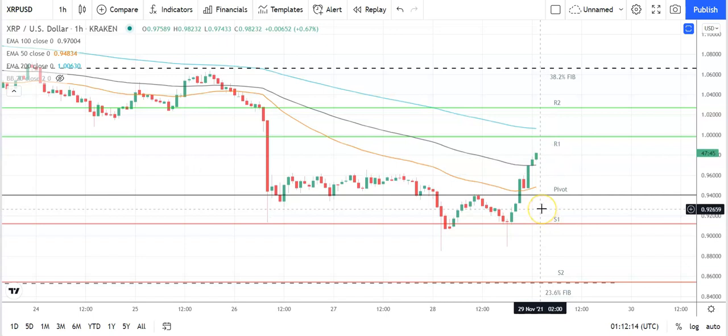So key would be to avoid the pivot at 0.9409, break back through to 0.99 levels to then bring resistance levels into play. Failure to do that, support levels will come into play.